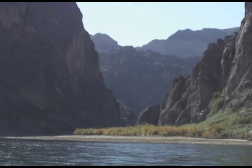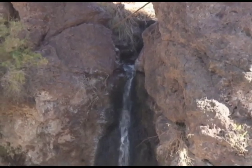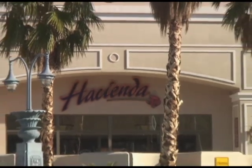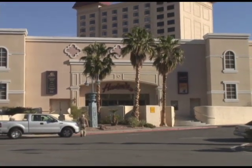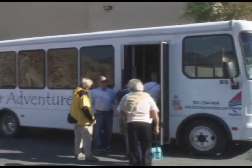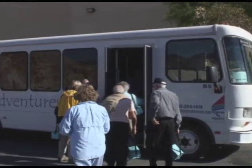This trip will take you down the Colorado River to Willow Beach, where you'll glide past geologic features like hot springs and waterfalls. Keep your eyes peeled for wildlife like bighorn sheep and maybe an osprey or two. A boxed lunch is included in the price of your tour, as is return transportation to the Hacienda Resort. The Black Canyon Adventure is approximately 6 hours long from the Hacienda and back. If you prefer, you can also get round-trip shuttle transportation from the Las Vegas Strip and downtown area hotels for an additional $35 per person.